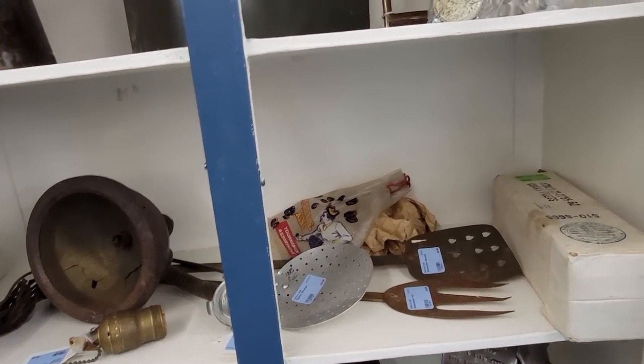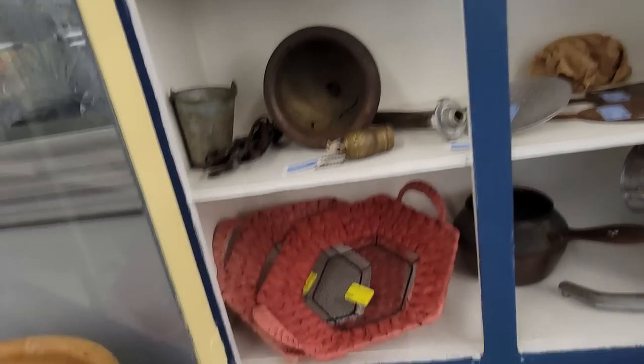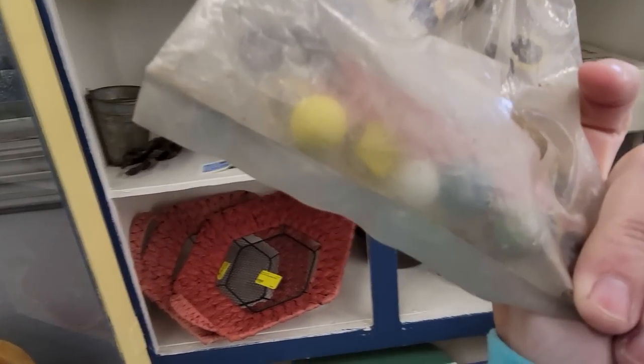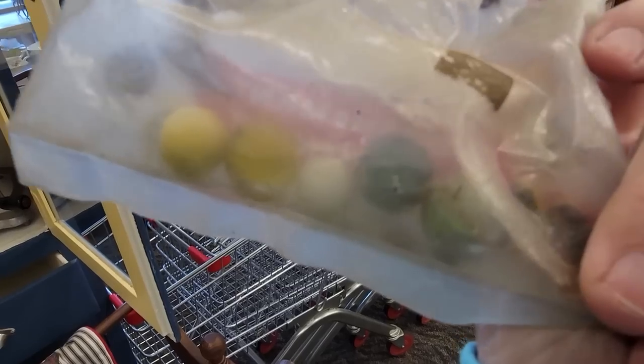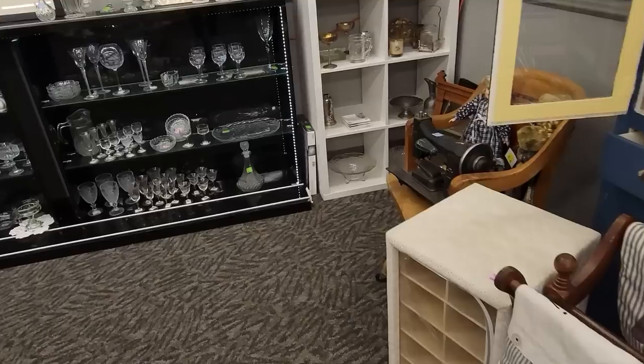Let's see what else we have in here. The little vintage marbles are still in here. I just am worried that these are going to get stolen. So there are 5 of them in there, and I am going to run those in the sale.